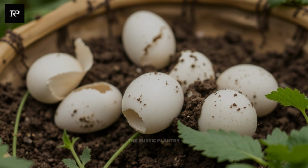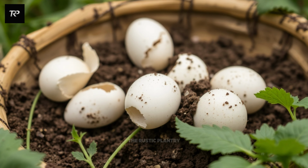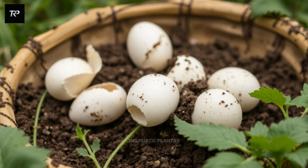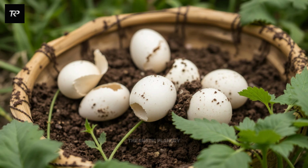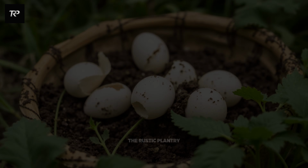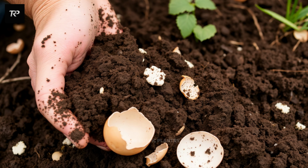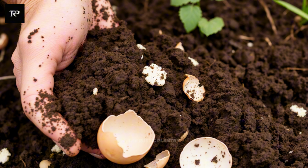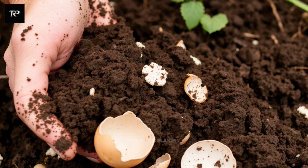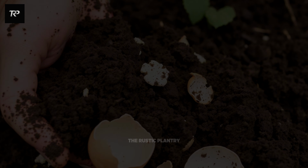And crushed eggshells? Always saved. Dried, ground, sprinkled into rows. That's calcium. Helps prevent blossom end rot in tomatoes. It's all part of the routine. One that's not written down, but passed along, grandfather to grandson. Sometimes it feels like witchcraft, but really, it's just observation, tradition, and knowing exactly what your plants are begging for.